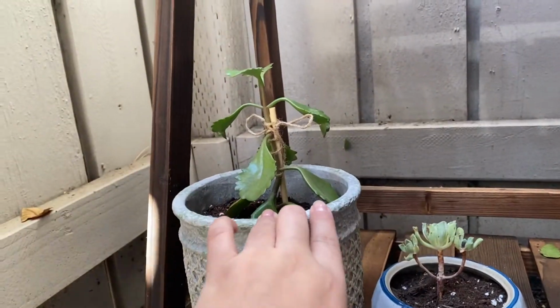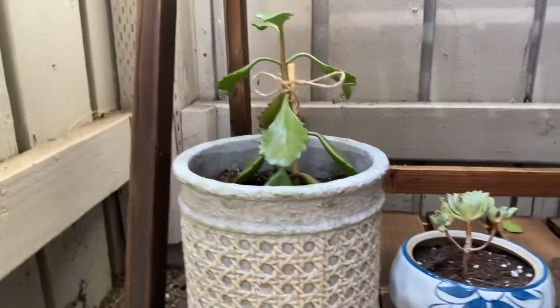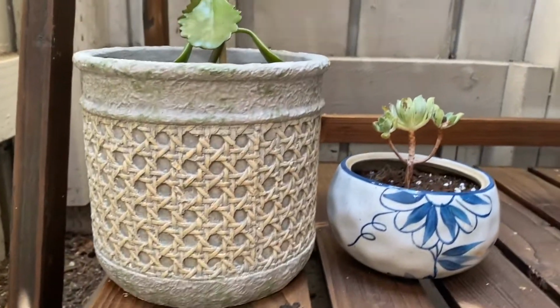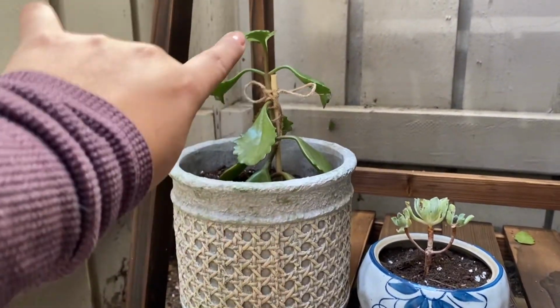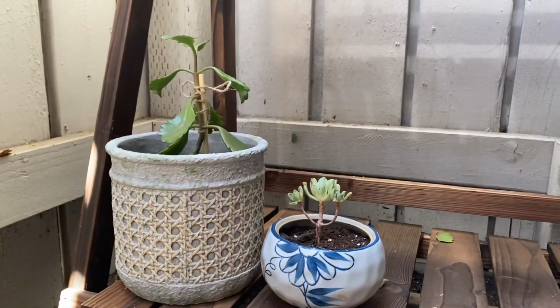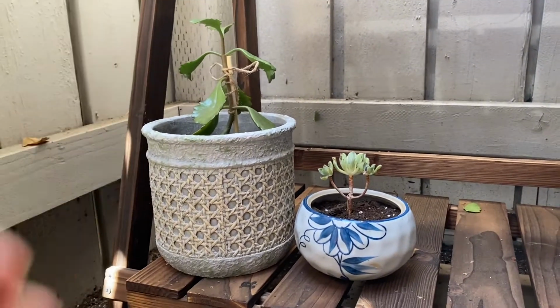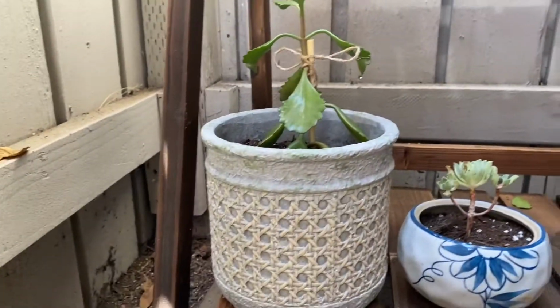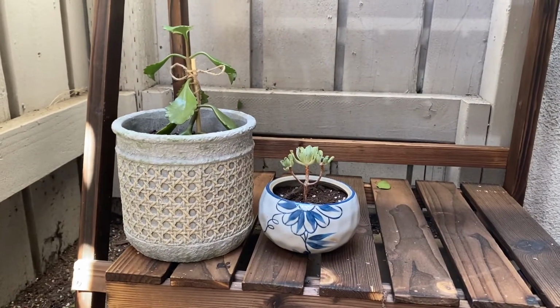My friend on Instagram, Claudia, amazing, wonderful human being. I love her. So she recommended that I actually put a chopstick and then I tether it to that instead of here. So it's kind of as a base. So it could also work with a stick and twine. And that's what I did. I just used a chopstick and look at that. So much better. Thanks, Claudia.